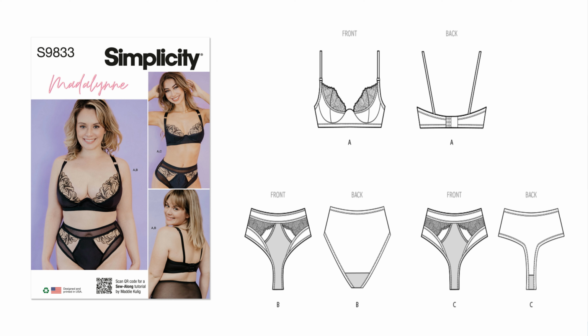So for this pattern, it is a bra with adjustable straps, mono wire, back bra hook closure, and light padded quarter cups. It has layered stretch lace as well, detailed in cup sizes. So it comes with different cup sizes. And the cup sizes range from A through J. Now, take your bust measurement and measure it according to the pattern.